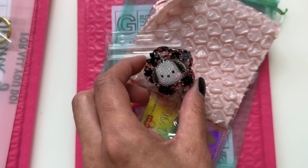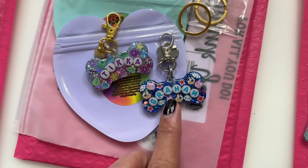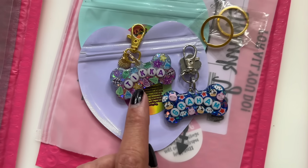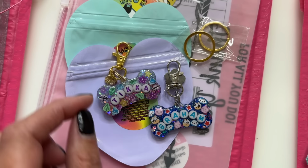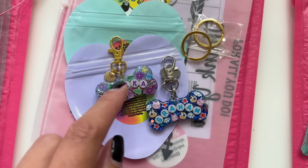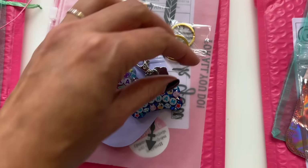lots of black. And then look at these for our two little buddies. We got Graham and then we got Tika. Tika's mommy loves beach shells, starfish. So we put a little sea action there. Oh, let me show you, hold on. Oh, Skeletor hand.